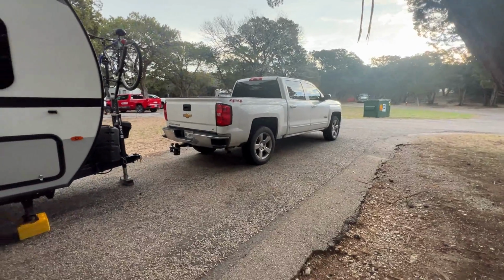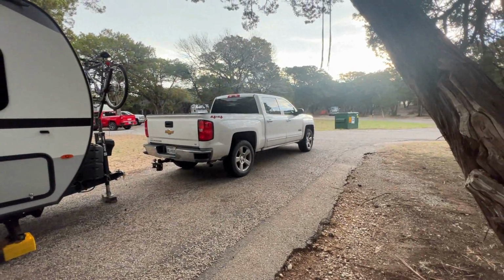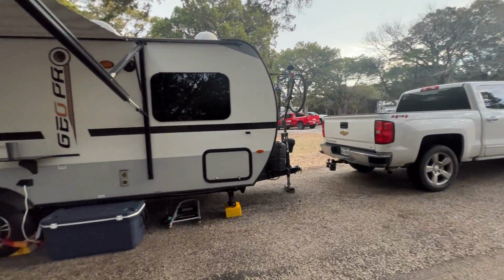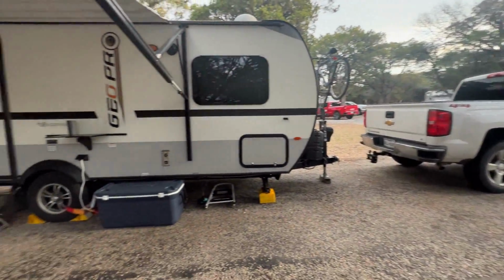I think you guys are going to enjoy it. Your pad at 31 is nice and long. It's level. It won't take you any time to get your rig leveled out. You have a Class A, a fifth wheel, doesn't matter. It's going to fit in here. You're gonna really enjoy how quick and easy it is to get set up here at 31.